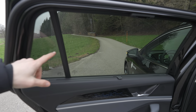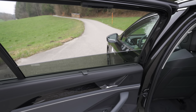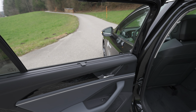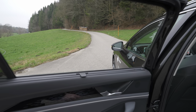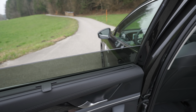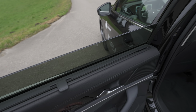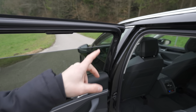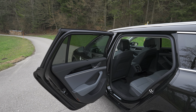Here we have two windows and one can be folded down. Let me show you all the way. How cool is that? So you have a huge window all the way folding down, and that's not all. Why is that? Because it's double glazing. So this car has double glazing everywhere, on the rear, on the front. No wonder the sound insulation when you drive on the highway is so good.